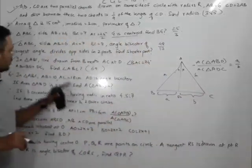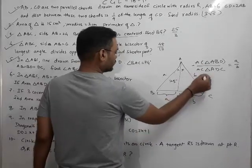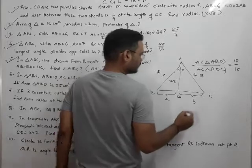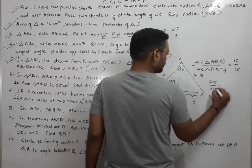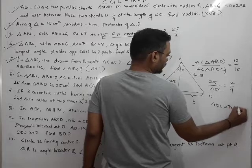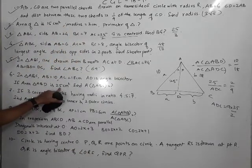So now let's talk about this sum. This is 10, this is 18. ABD is 25. We know that this triangle area by this triangle area is how much? 10 by 18. This is given as 10, this is given as 18. So 25 upon ADC is 10 by 18, which is 2 by 9. So ADC is 9 into 25 by 2. 25, right? Yes, this is 25.